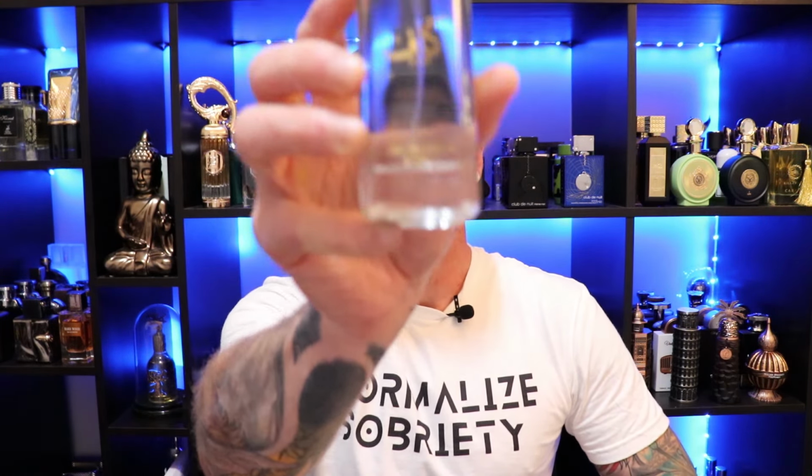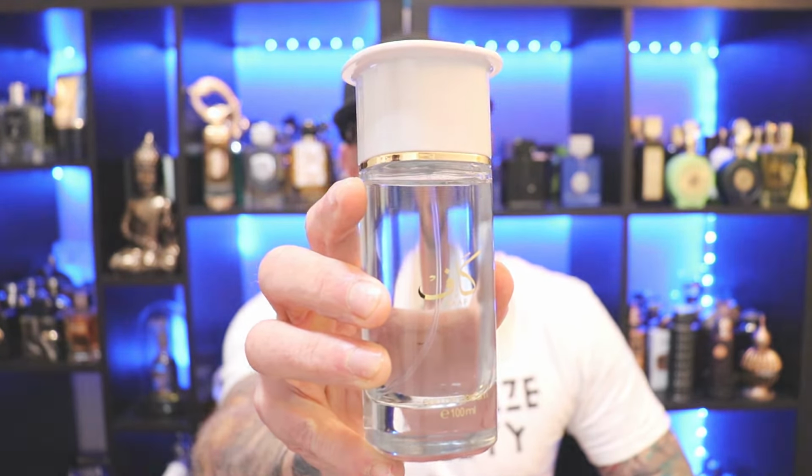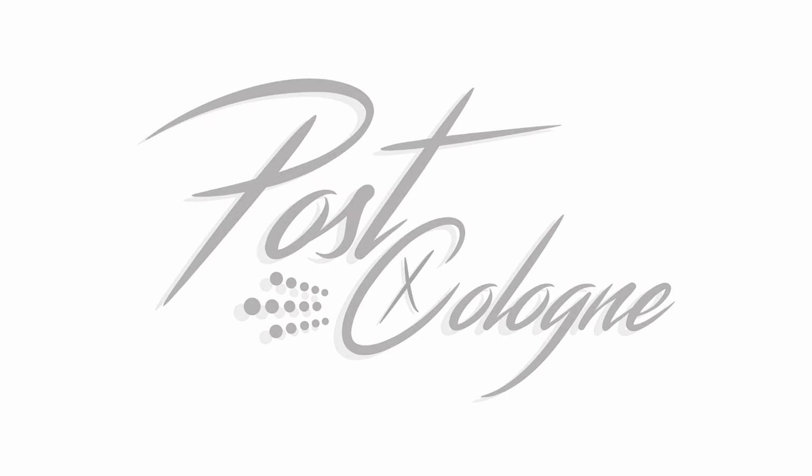Welcome to Post Cologne. Today we're taking a look at Ahmed Al Maghribi's Kaaf. Kaaf is from the house of Ahmed Al Maghribi. It's an eau de parfum concentration, and you can pick this bad boy up for about $29 at places like Perfume Online and Fragrance Buy.